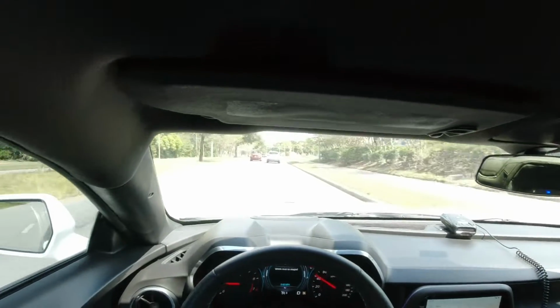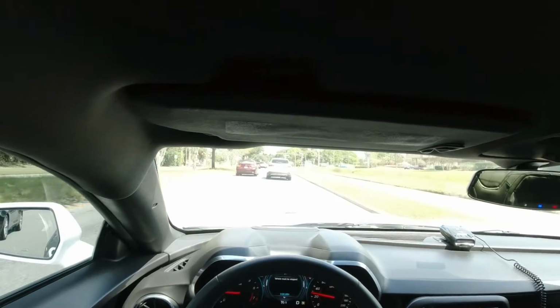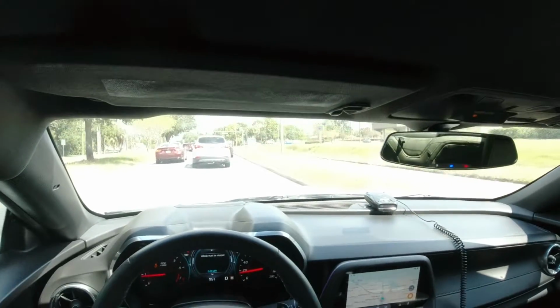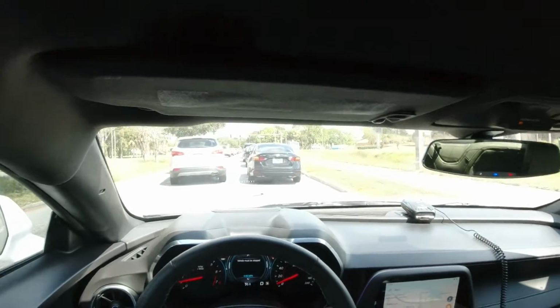So if you're going to run a 0 to 60 and you're just worried about getting to 60, I don't even shift to third. I just let it bounce off the rev limiter, because you hit 60 at 6,450 RPM in second gear. At least that's what it seems like. So if you're trying to get your 0 to 60 time up, that's a good way.